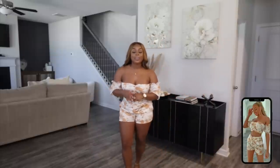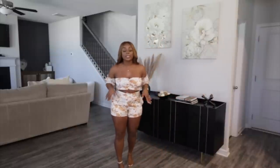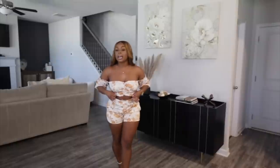Flirty, off the shoulder, short two-piece set. When I say I love everything about it, it accentuates the curves good. You can also dress this up or keep it casual as is. There's not a lot of stretch. It's like a satin material, so if I were you, I would go up a size like I did. And don't worry, I'm gonna leave all of my sizes down below next to the links for each item.